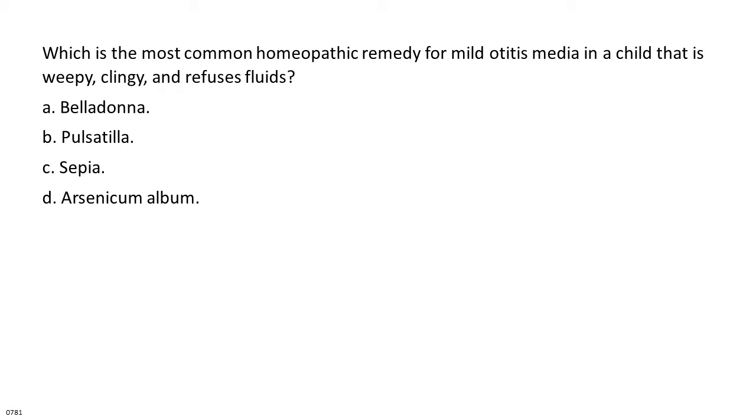Which is the most common homeopathic remedy for mild otitis media in a child that is weepy, clingy, and refuses fluids? A. Belladonna. B. Pulsatilla. C. Sepia. D. Arsenicum album.